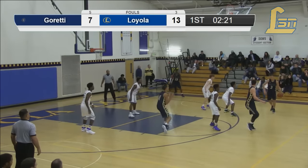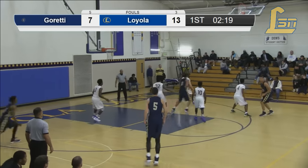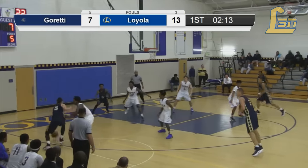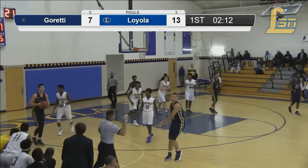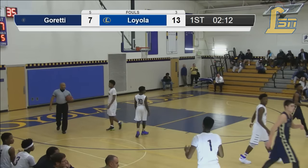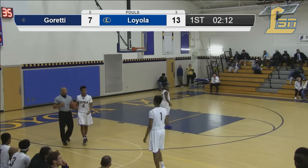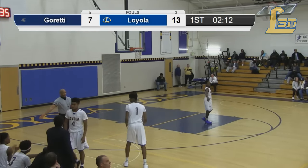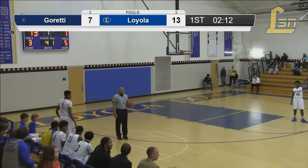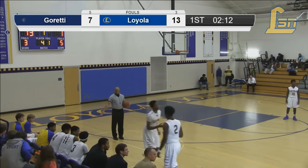Clarence at the top of the key. In the corner. Blackney going to throw it all the way across. Kuhn driving, and he traveled. And Dubam Nake, brother of Chid Nake, is going to check in. As well as Mario Mating for the Gaels.